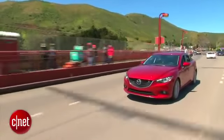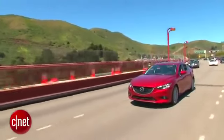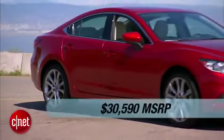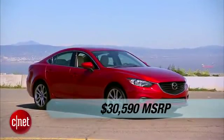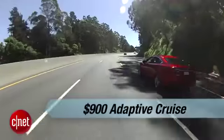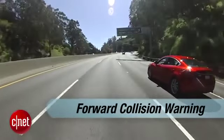Okay, they sent us a Mazda 6i Grand Touring, and that's probably the right model I'd go with to go CNET style. Here's how I'd set it up. Start with that top trim car. It's $30,006 delivered. Then there's an option for $900 to get adaptive cruise control, which we have here, and forward collision warning tech. Kind of the same technology doing different things. I'd roll that in as well.